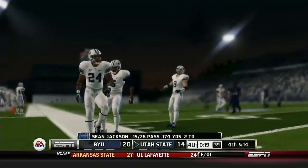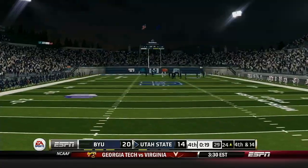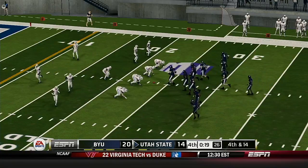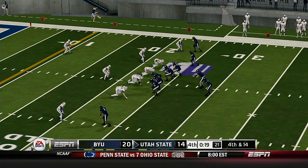Couldn't hang on here in the fourth quarter. Johnson's intended receiver on the play. And once again, the coaches decided to go for it on fourth down. Let's set a tone, fellas. Let's set a tone. Mike 41. Mike 41. Easy. Easy.